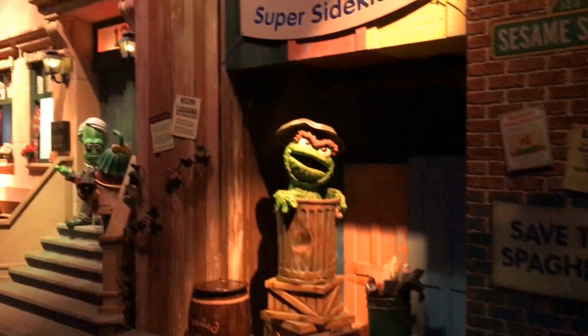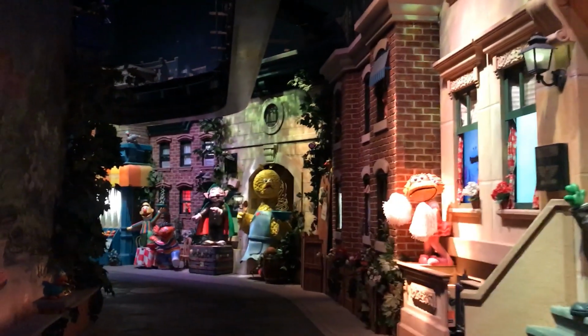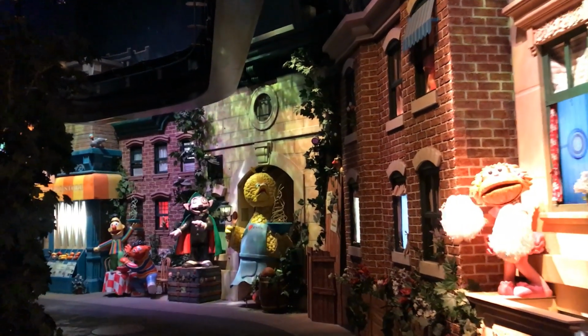The boys enjoyed Jurassic World, Madagascar the Ride, Shrek, and Sesame Street. And Sloane, who was already 8 years old, was brave enough to go on the Mummy ride with us adults.